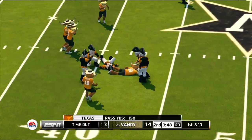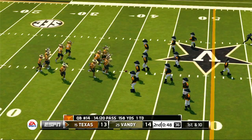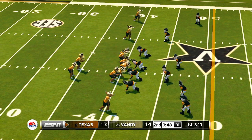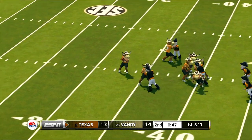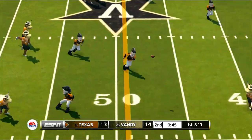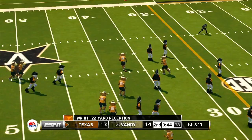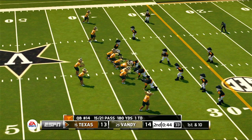Brought down at the 40-yard line. The Longhorns use their second timeout. First and 10. Ball on their own 40. Makes the catch and gets out of bounds. That makes it first and 10.